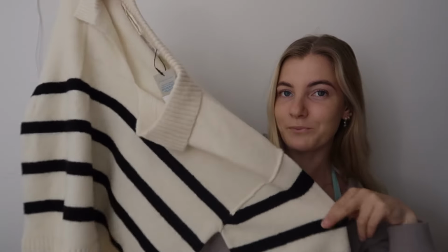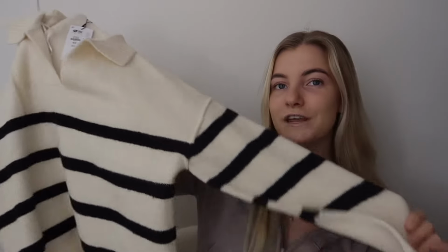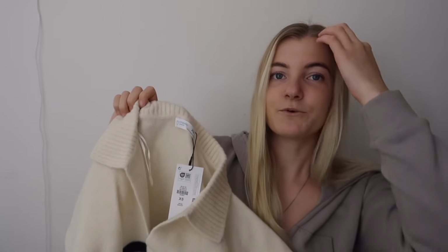Okay, so first of all, of course, they had a load of knitted jumpers, cardigans, all that stuff. A couple of knitted things that I really liked, they didn't have in my size, which was really sad. But one of the things that I picked up was this cute knitted jumper. It has the little unbuttoned collar and it's just cream and black striped, which I love because it's very neutral, so it will go with a lot of bottoms. I got this in a size medium so that it would be quite oversized. I didn't want one that would fit me perfectly. It has to be nice and oversized, it's just more comfortable.